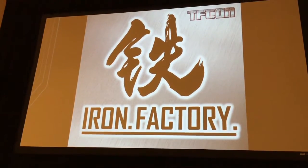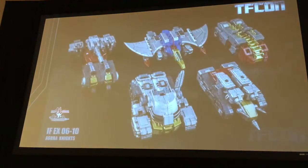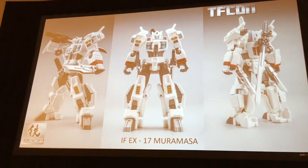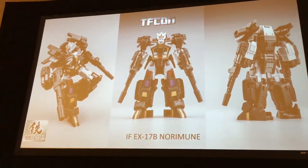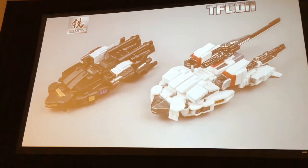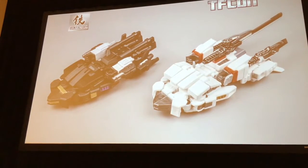Iron Factory. Again, Iron Factory makes very detailed Legends class or Legends size figures. You can see there are Sure Knights. Those are actually out for sale. Amazing figures. We got Miramasa, their version of Drift, and his counterpart, Miramino. It will come as a 2-pack. Really interesting figures, very detailed. Nice shiny chrome on the swords, very posable, sturdy too.